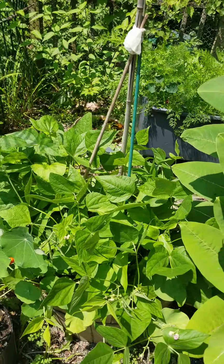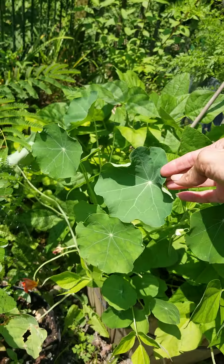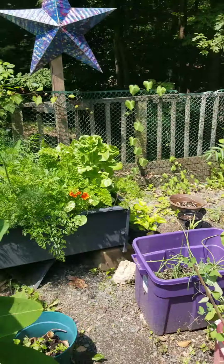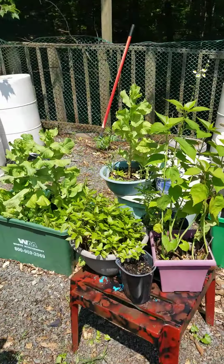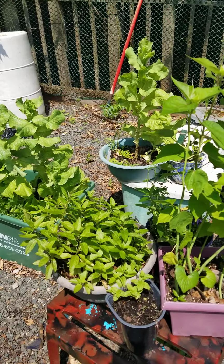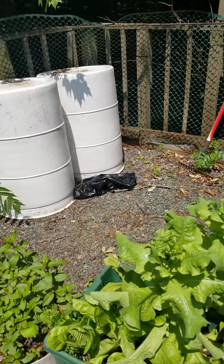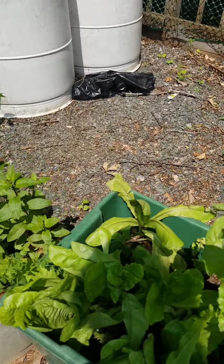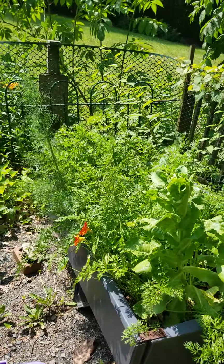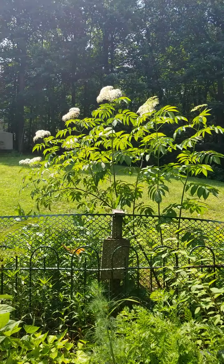And this right here are all my green beans with more of that flower I like, and the leaves are huge on this one. But I love the taste of the leaves. This is all lettuce and mints. I think that's spearmint. Lettuce, more lettuce, various types. And this section right here is lettuce and carrots. And if you look up this way, you can see the elderberry bushes.